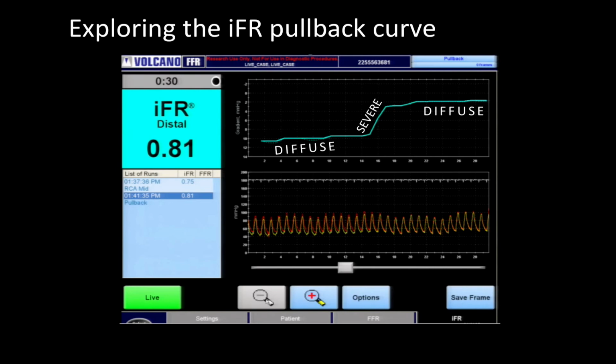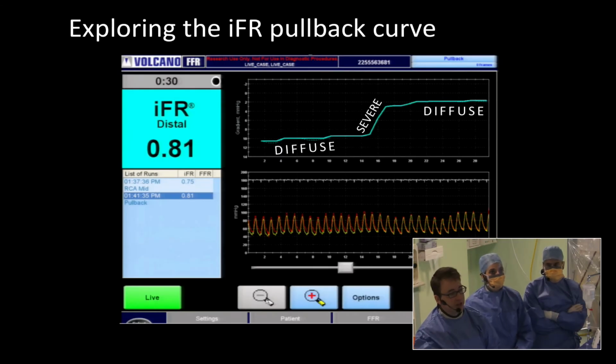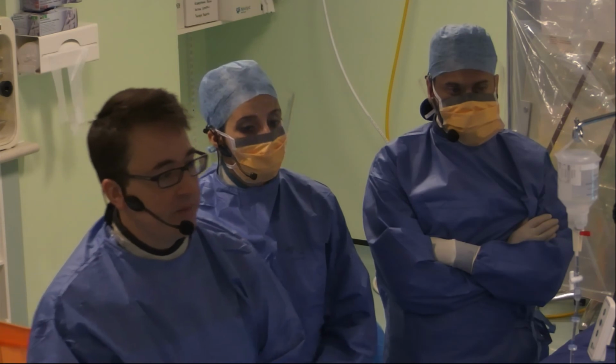Yes, so that's a very key point. In this pullback speed, don't become obsessed. Don't worry about it. The most important thing is just to pull back slowly and in one continuous motion, all the way from the bottom to the top. Don't touch your port, the aortic pressure port. Just make a continuous recording. And here you can see on the screen another recording from a similar case to today, where you see diffuse disease, more severe and more diffuse disease again. Now, one of the other options, perhaps, David, we could just flick to, if you go to the options menu here.